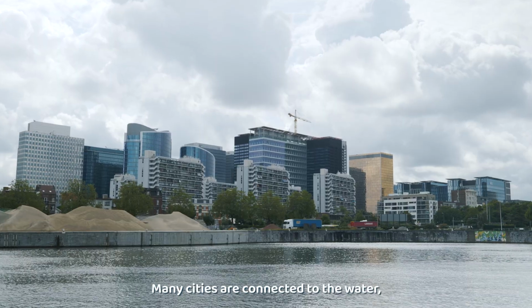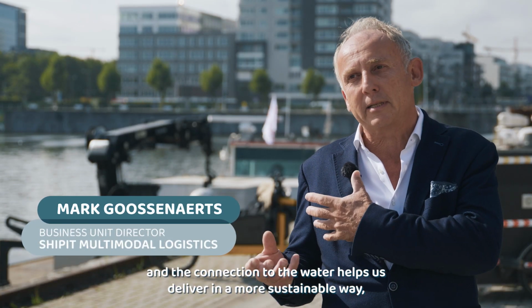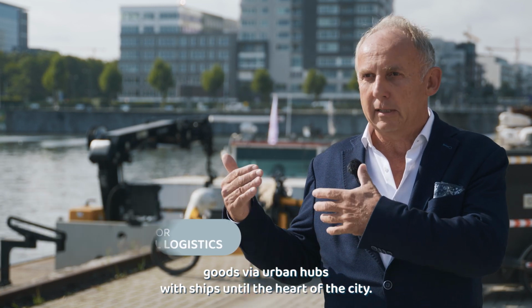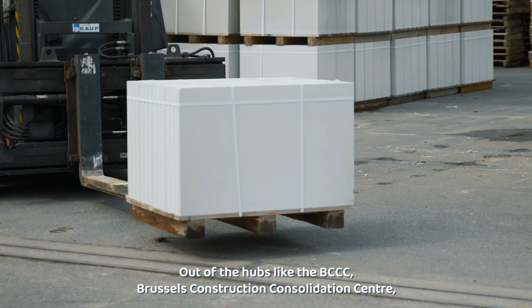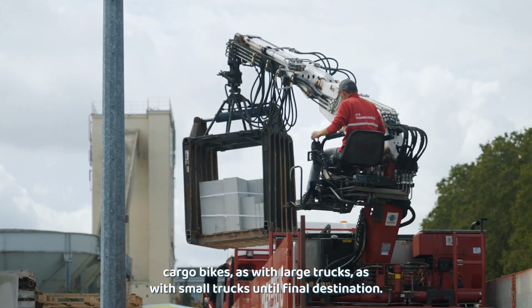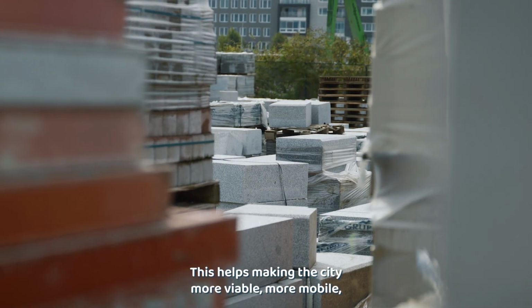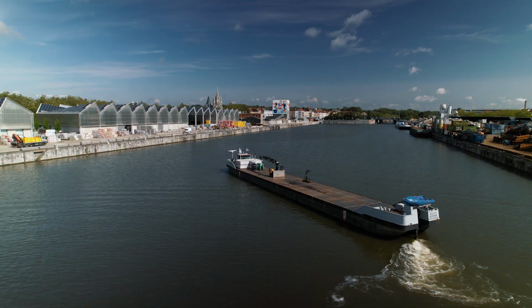Many cities are connected to the water, and the connection to the water helps us to deliver in a more sustainable way goods via urban hubs with ships until the heart of the city. Out of the hubs, like the BCCC, the Brussels Construction Consolidation Centre, we can deliver with cargo bikes, as well as with large trucks, as with small trucks, until final destination. This helps making the city more viable, more mobile, more accessible.